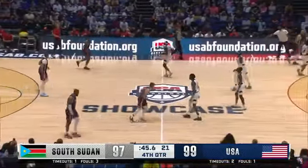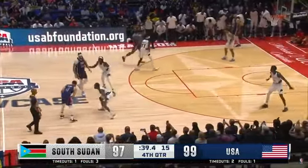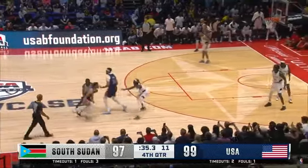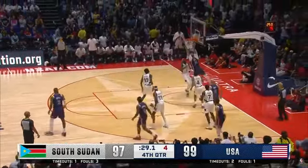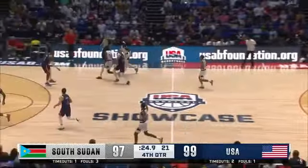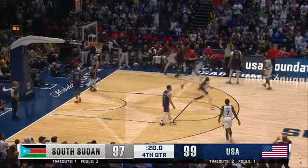The spirited South Sudanese looking for what would have been the biggest win in their very short program's history. Looking for a defensive stop. It's Curry. Davis. White. On the drive. Long for Davis. He couldn't finish the dunk. Loose ball to Thor. 2 to tie, 3 for the lead. Who wants to be a hero? It's Thor for the lead.